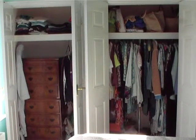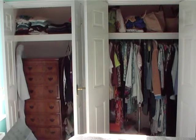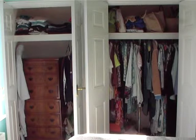So, as you can see, I've moved the clothes around so all the types are together. All the trousers, the shirts, the jumpers, the dresses, the jackets and the skirts.